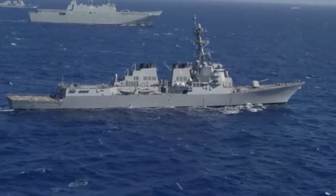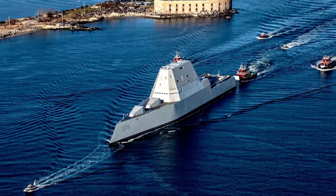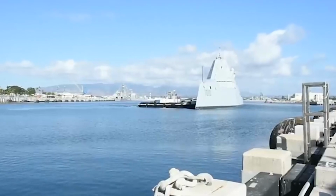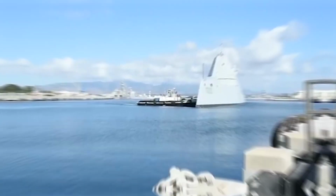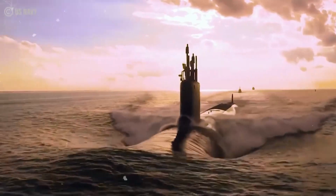The Zumwalt class is different from older destroyers because it's made for many jobs. Unlike the ones before, which mainly fought in deep waters, the Zumwalt is built to help ground forces in land attacks. It still does the usual destroyer things like fighting planes, ships, and submarines.